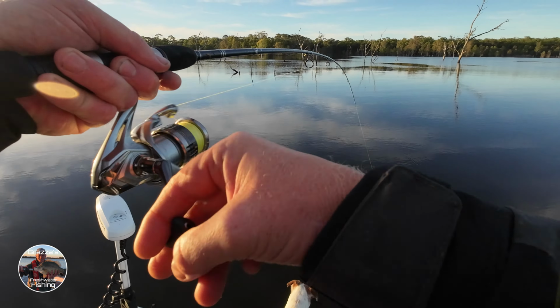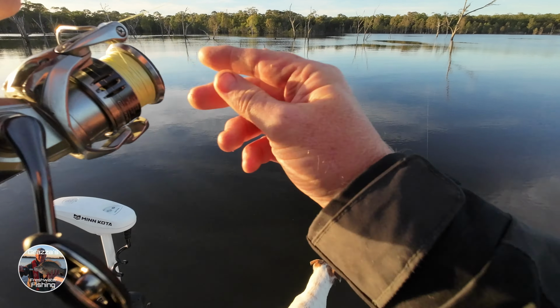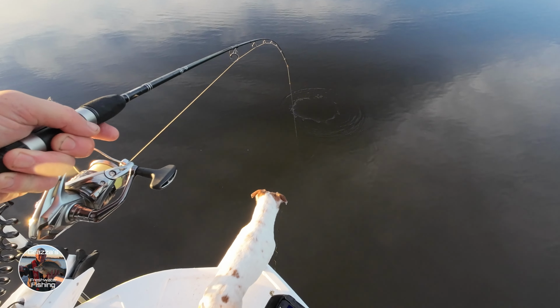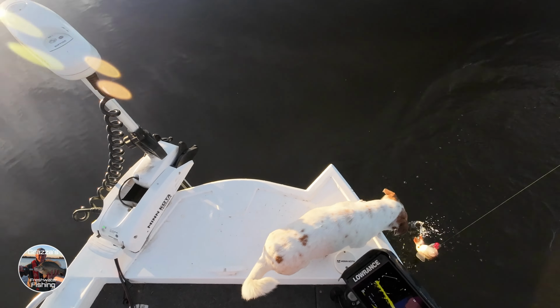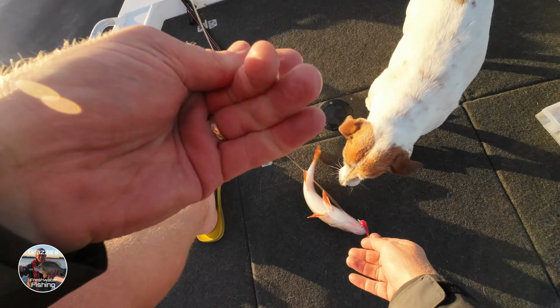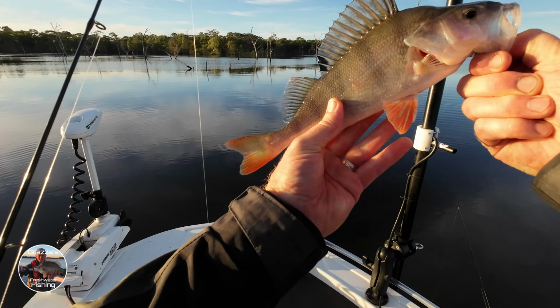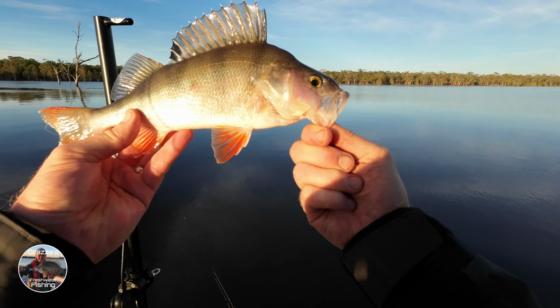Bite. Yep, and we're on, and we've got a nice one here. Seems all right. Oh yeah, he's a good one. He's a good one. You reckon, Eva? Oh, he's having a bit of a fight. Yeah, nice ready. So lift him in. There we go. Good one. That's a good redfin. There you go. Good one.